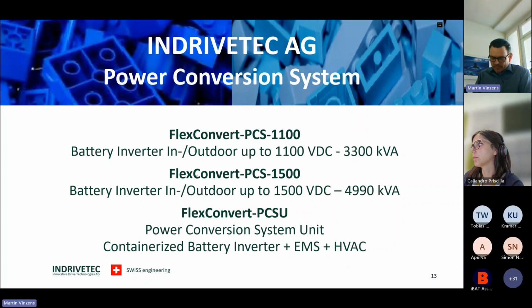Okay, so now this before-shown power electronics is used in our battery storage inverters. So we have the 1100 volt inverters, PCS, power conversion system, up to 3.3 kVA or 2.2 megawatt. Then the 3-level on the 1500 volt inverters up to 4.9 MVA or 4.3 megawatt.